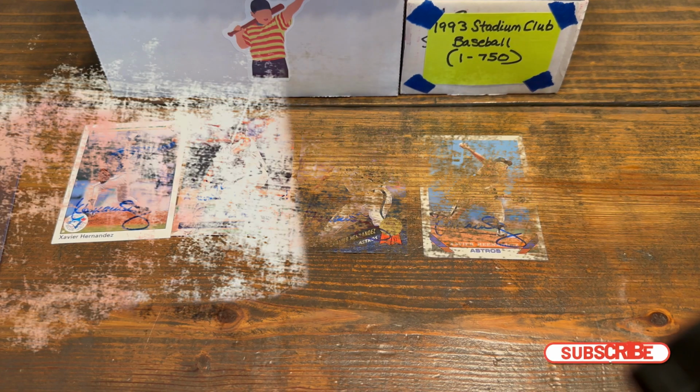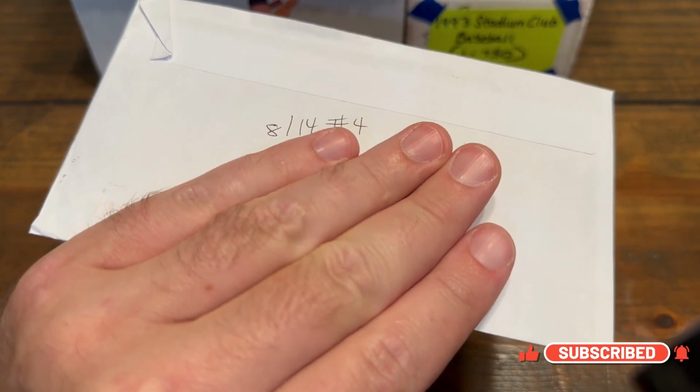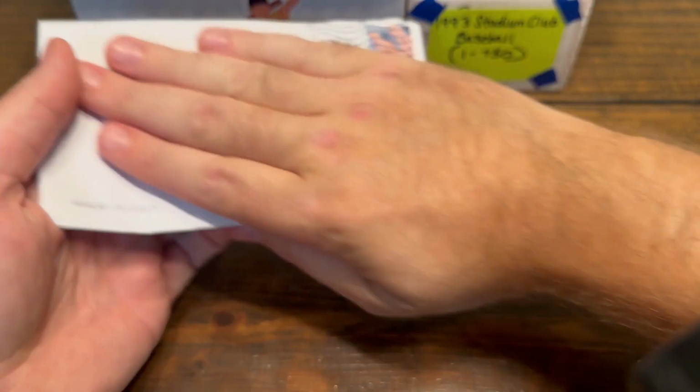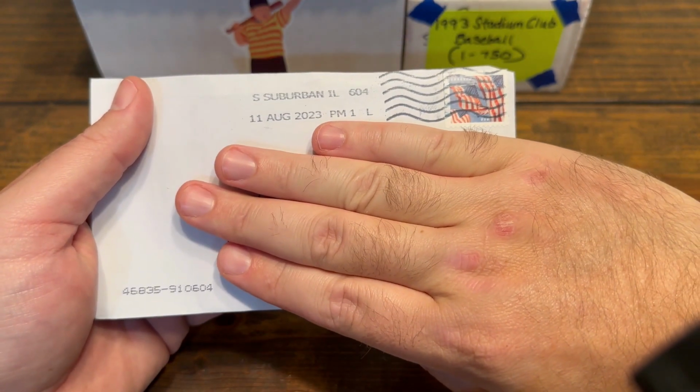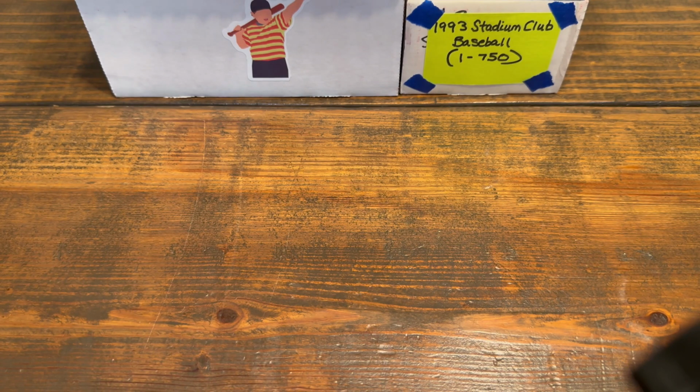Let's get to our 4th return. Okay, return number 4. I got back on the 14th as well. The stamp on the back of this is going to make it hard to not give it away. This one comes from Suburban Illinois. I'm going to chop it off camera here so you guys have a little suspense.